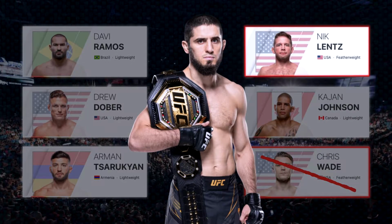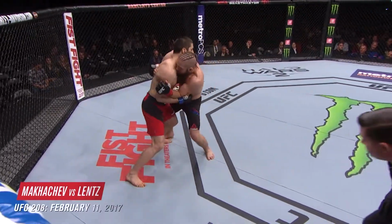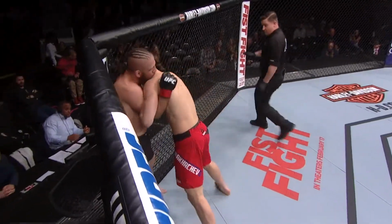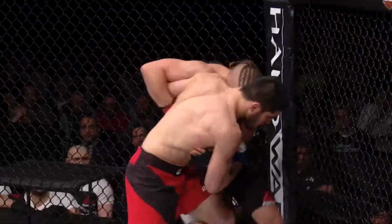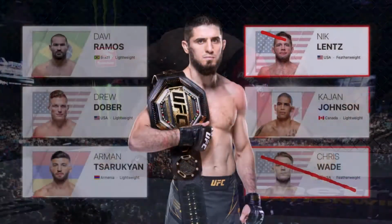Let's continue with the Lentz match. Lentz is a powerful puncher, so Makhachev aims to engage in close combat and grappling to avoid his striking. Sambo practitioners effectively use their heads during wrestling. Here we see Makhachev using his head to obstruct Lentz's view, creating an opportunity for a takedown. This stance also prevents Lentz from using his left arm. And soon enough, Makhachev takes Lentz down, showcasing his skill in evading powerful punches.